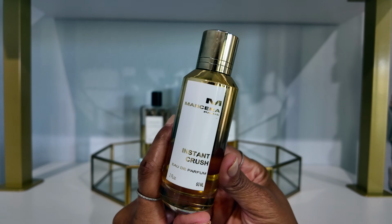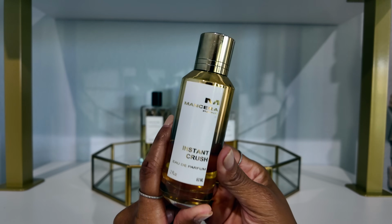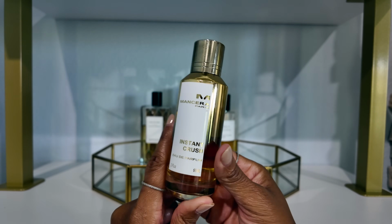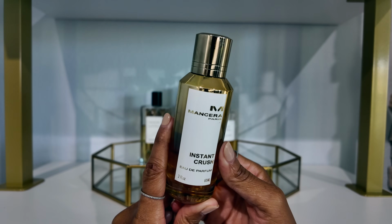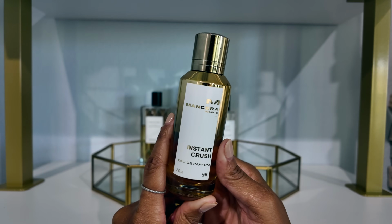Next up, we have Mancera Instant Crush. This is a longtime love of mine. I put it on the tray because I hadn't worn it in a while, and I think I wore it twice this month. Really enjoyed wearing it. I still think this is a heavy hitter. I still think this is relevant. So I was glad that I put it on the tray this month.